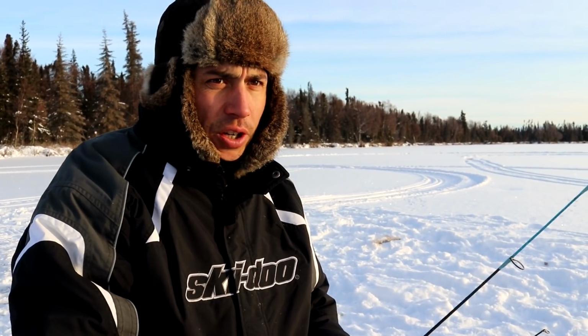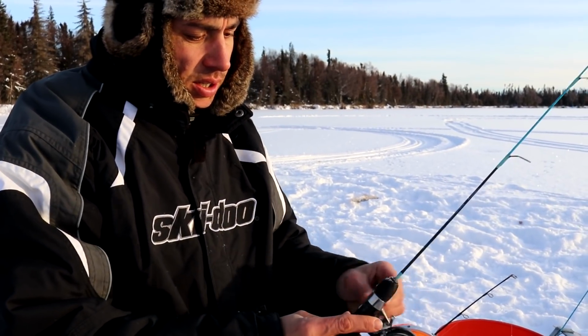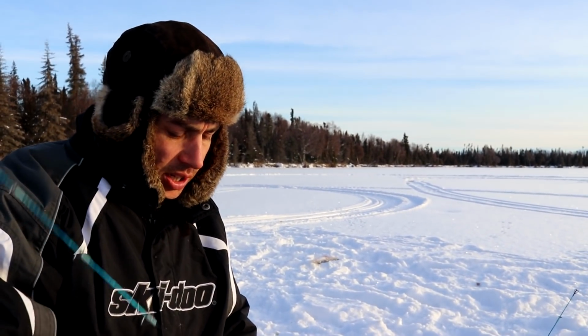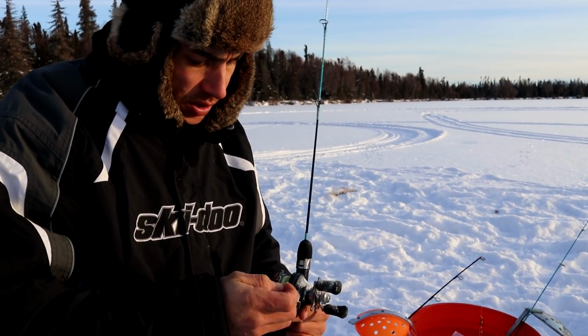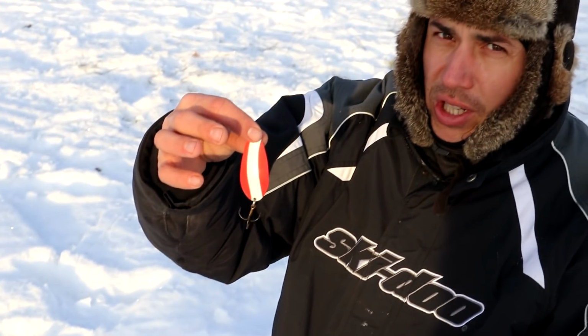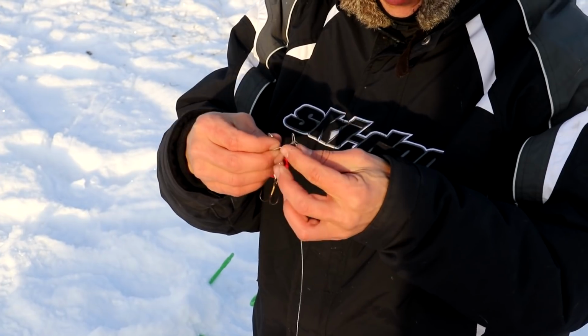We actually bought our ice auger used. Well, we bought it used, but the person we bought it from, they had never used it. And it also came with these two really nice little rods and reels. So I'm gonna hook Ariel up on this one. And we're gonna do a steel leader. And then we'll see what spoon she wants to use. And Ariel's going with the Blue Fox spoon. And she's got a steel leader on here.